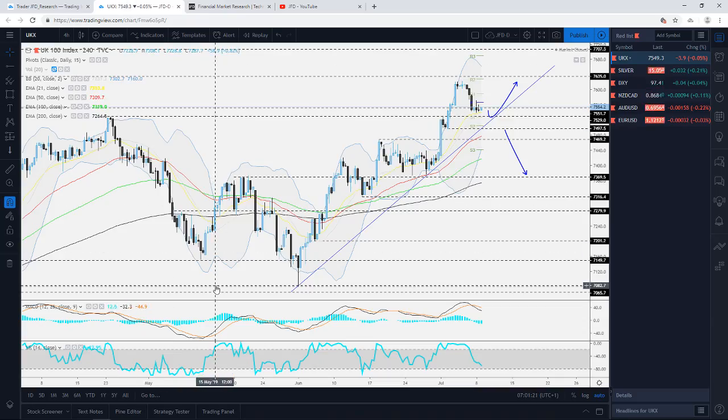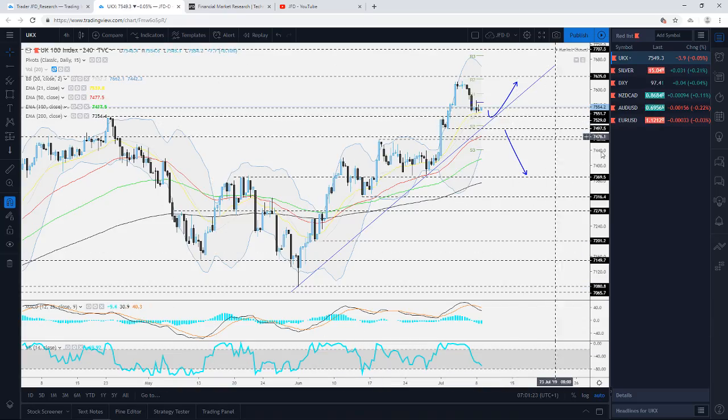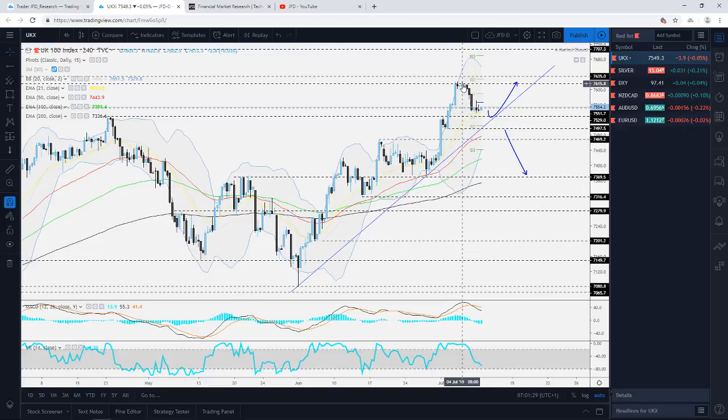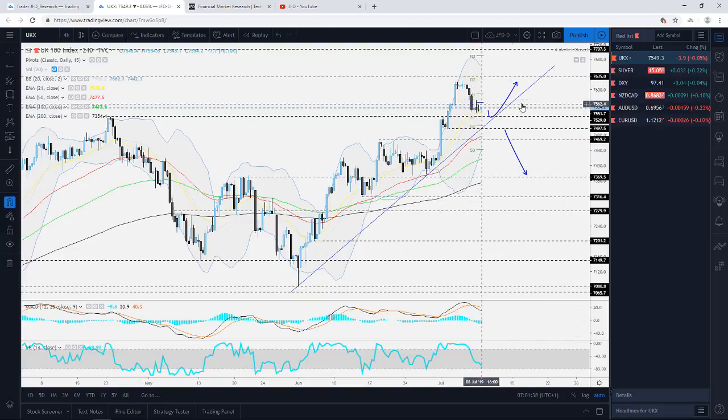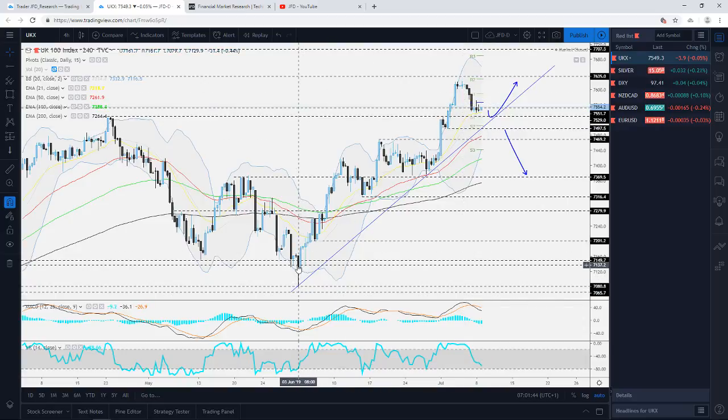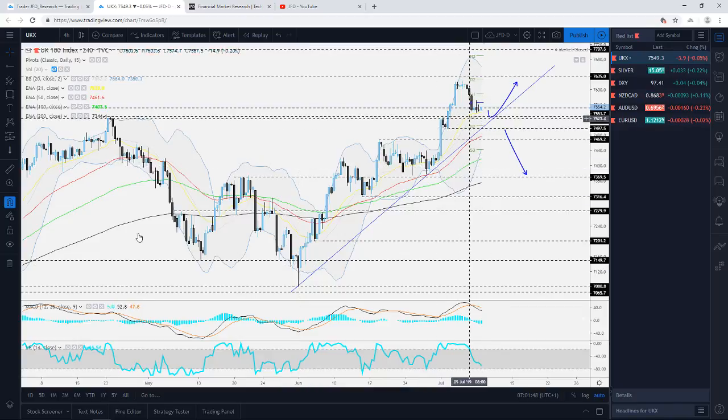Now, the first one I want to touch on here is the FTSE100. Looking at this one, you can see that it continues to slide lower. After reaching these highs last week near the 7,620 zone, the index started falling and started moving towards its upside support line. This tentative upside support line is taken from the low of the 3rd of June. So in a way, this is what we're keeping a close eye on right now.